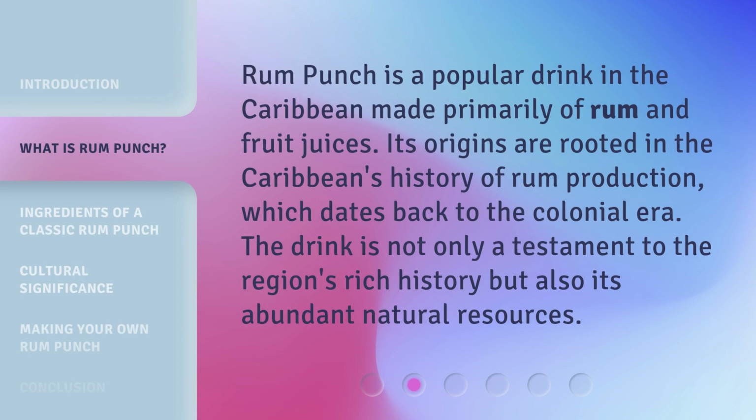Rum punch is a popular drink in the Caribbean made primarily of rum and fruit juices. Its origins are rooted in the Caribbean's history of rum production, which dates back to the colonial era. The drink is not only a testament to the region's rich history but also its abundant natural resources.